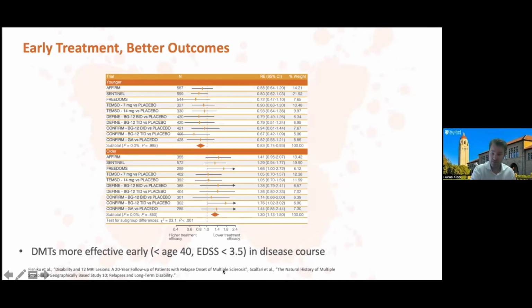Now, this is also true of people who are less disabled. If you have an EDSS score, which is our disability score and is basically a quantitative neurologic exam, for EDSS scores less than 3.5, these figures look very similar. And the drugs work better if you're less disabled.